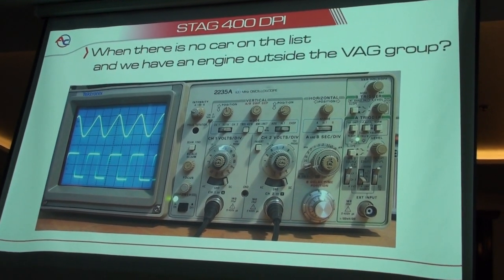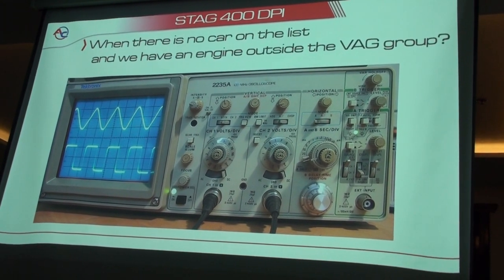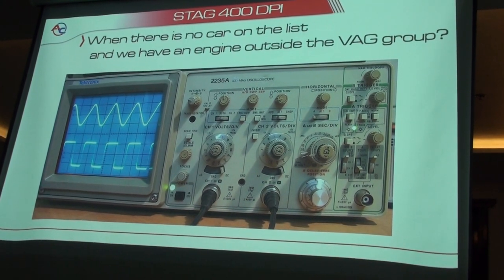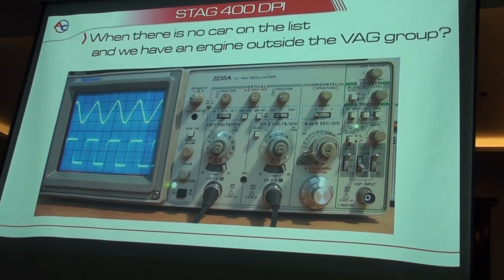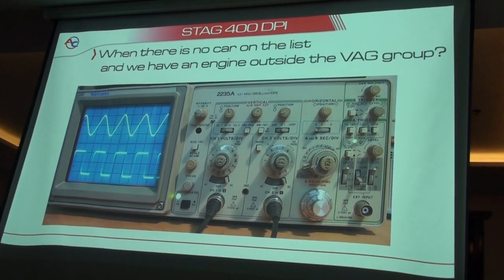And in all new modern cars, you have a lot of digital sensors, and you need the oscilloscope, which helps you find the signals. If somebody doesn't have an oscilloscope, it's time to buy one and get the knowledge of how to use it. It's not so complicated.